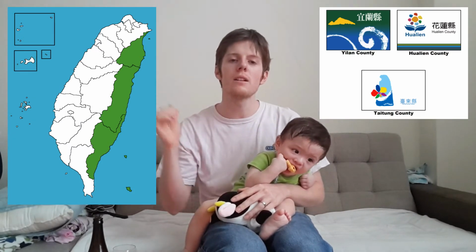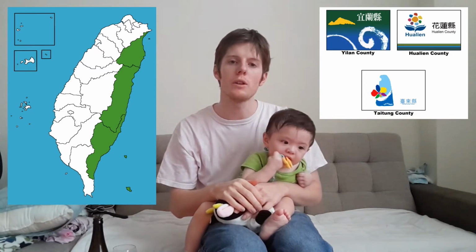Okay, and now the final island at the bottom there is called Orchid Island, and Orchid Island is home to basically the Tao tribe, the Tao people, a Taiwanese Aboriginal tribe. Okay, and also I think it's important to note that Orchid Island is not only home to the Tao tribe, but it is also the site of a nuclear waste dump. Unfortunately, the government decided that since it was an island and it was out of the way, and it's just Aboriginal peoples, that it was okay to do a nuclear waste dump on Orchid Island.